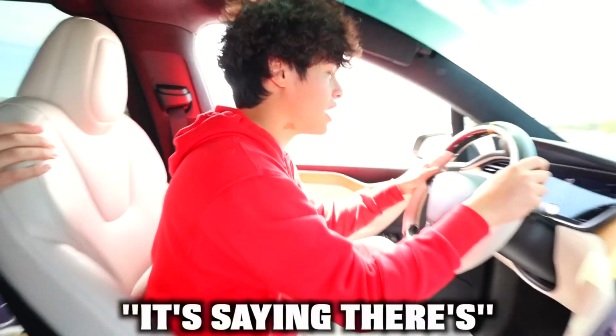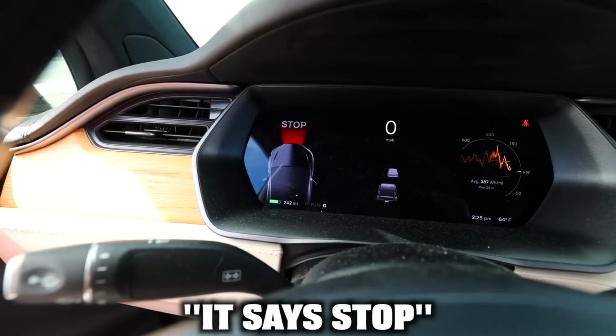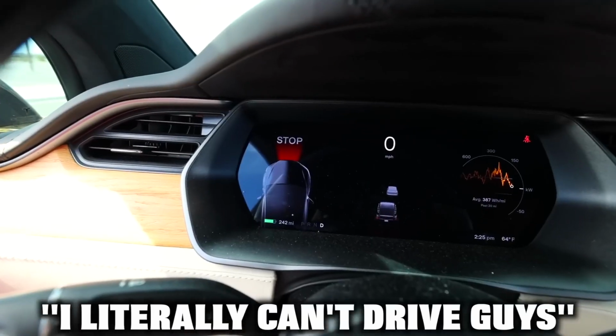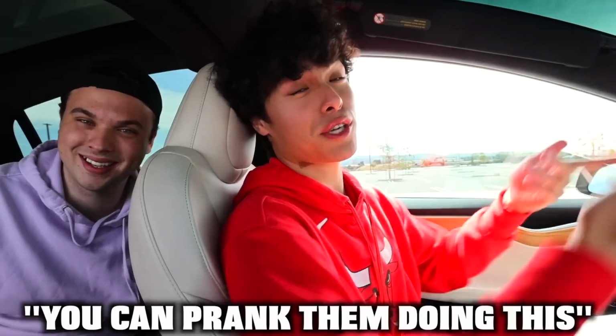Wait, what the? It's saying there's something in front of me. It says stop, look at it, says stop. I think the salt might be glitching out the Tesla. I literally can't drive, guys. Well, if your friends have a Tesla, you can prank them doing this.